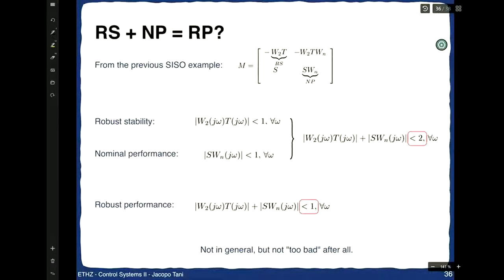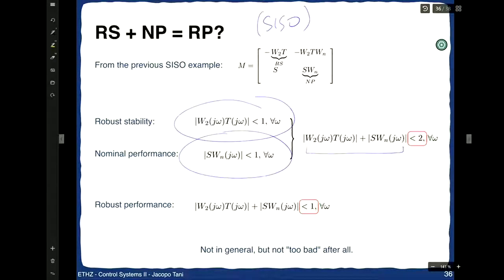Just to answer the question that we asked at the beginning: is robust performance just the sum of nominal performance and robust stability? No. If you look at the two conditions for robust stability and performance for a SISO system and you sum them up together, yes, you get the robust performance condition, but you get it satisfied for less than 2. We need it for less than 1. So in general, the sum of the two doesn't guarantee robust performance, but it's not too bad after all.